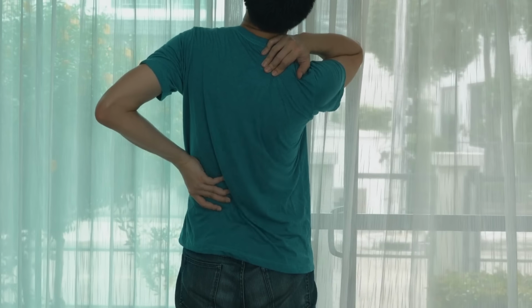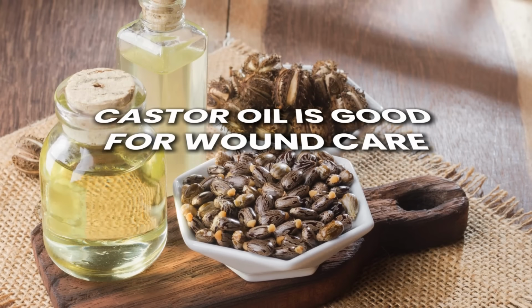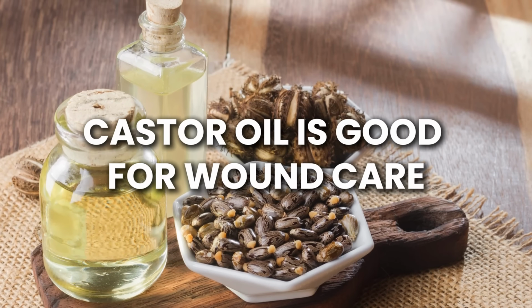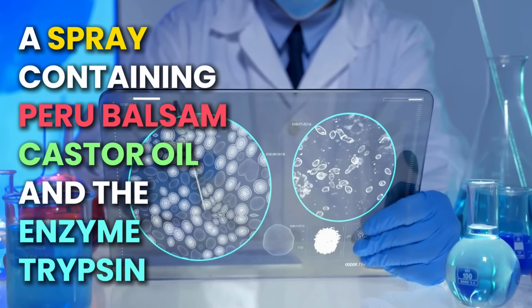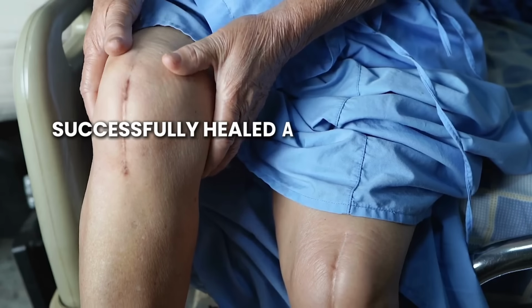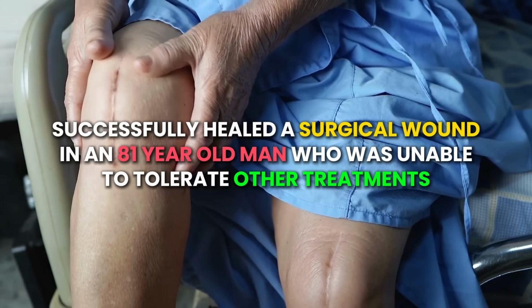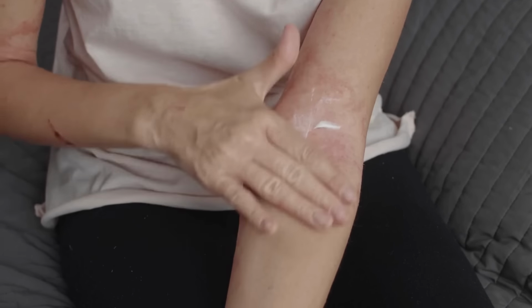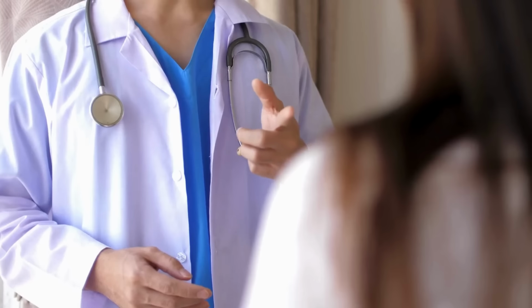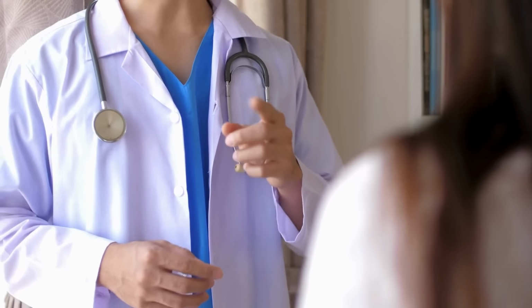Ricinoleic acid in castor oil reduces inflammation and relieves pain. Studies show castor oil is good for wound care. In a study, a spray containing Peru balsam, castor oil, and the enzyme trypsin successfully healed a surgical wound in an 81-year-old man who was unable to tolerate other treatments. However, remember that ointments with castor oil may have other ingredients, so check with your doctor before using them to ensure they're safe for your specific wound.